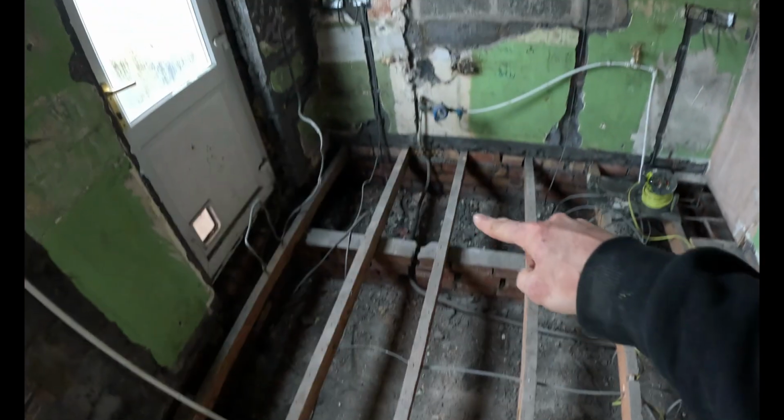But again, we're in no real rush for it now because, as you can see, we've got the lead main coming through. So hopefully we can get that renewed. They'll be paying for the external stop tap and to connect onto their services, and then we'll just pay for the MDPE pipework, that's the plastic blue pipework that comes into the building, and then we'll be able to get rid of all of this main pipework, hopefully.